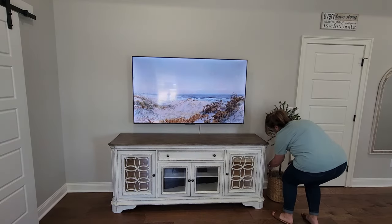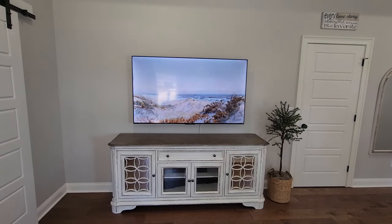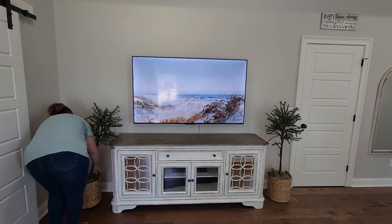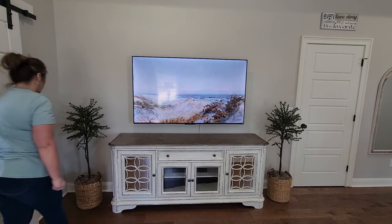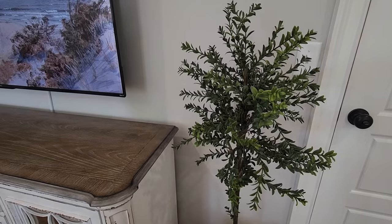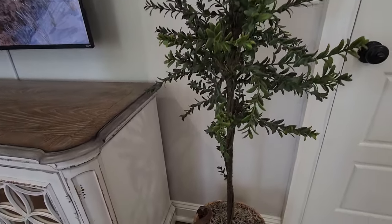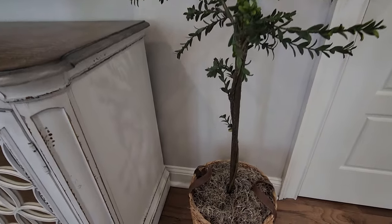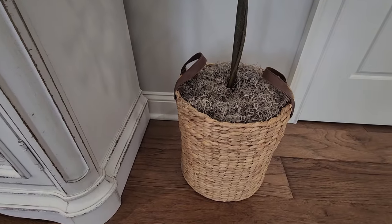These little trees are also from Hobby Lobby. And I just put them in a basket and topped them with some moss. I love the little leather straps on these baskets, and they're from Hobby Lobby as well.